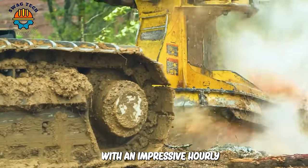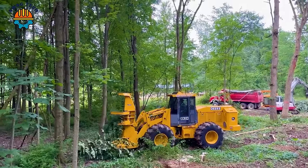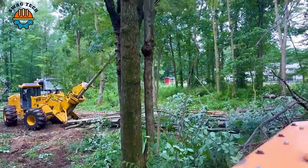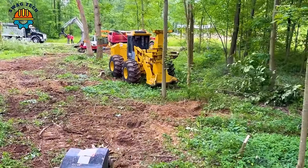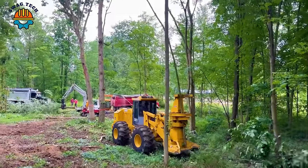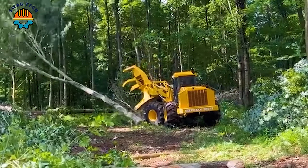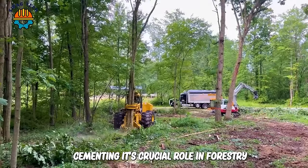With an impressive hourly cutting capacity of approximately 0.7 acres, this machine stands as a dominant force in the logging industry. The 768L with advanced tech minimizes environmental impact, promoting sustainable logging. Maneuvering efficiently through dense foliage, it strikes a balance between power and eco-consciousness, cementing its crucial role in forestry.